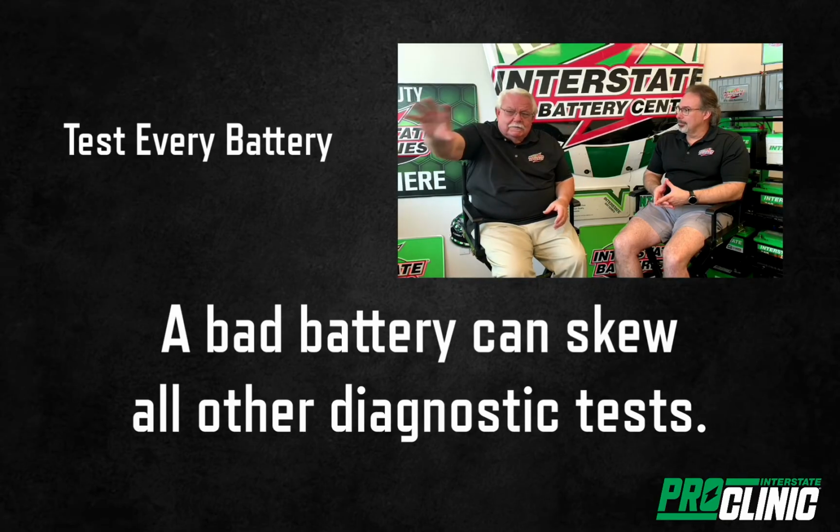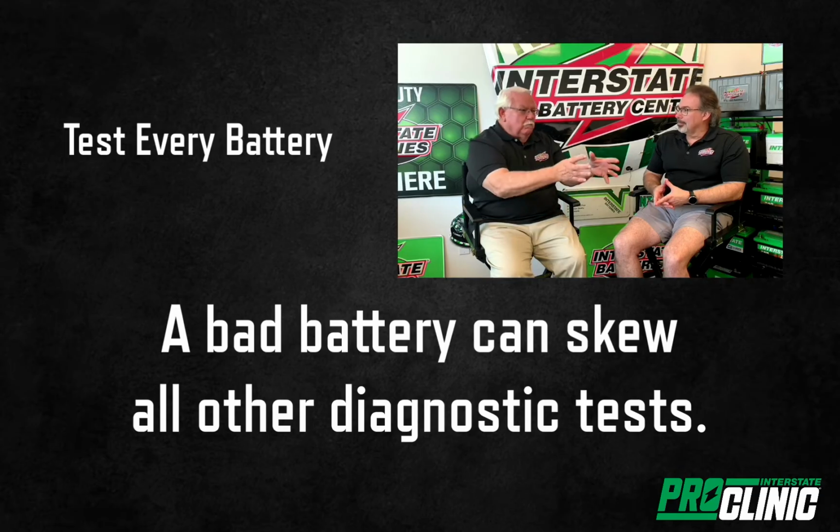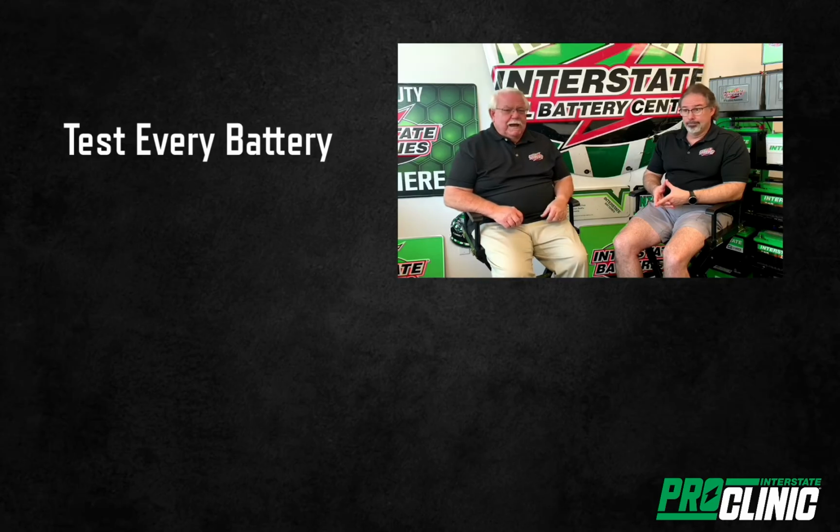So Gale, what is the number one thing to know about testers? Use it. Use that tester consistently and constantly on the vehicles that come into your shop. Remember that battery diagnosis is so important. It can throw off the entire electronic system sometimes when you're going through testing. Lo and behold, the battery was bad, causing some problems within the electronic system of the vehicle. That'll throw some codes in there. Yes, different types of codes.